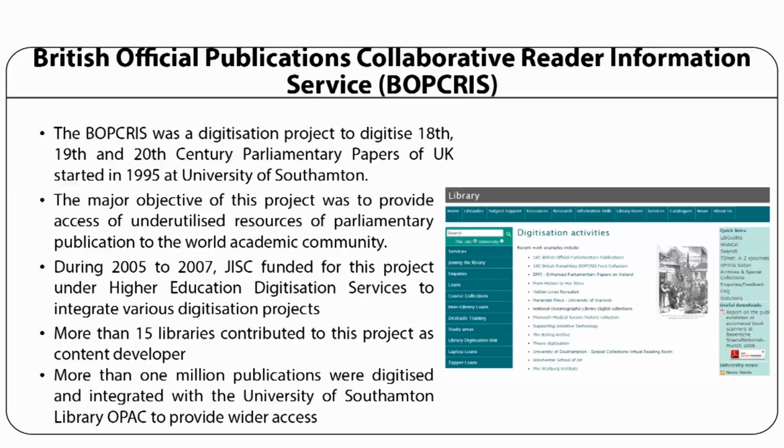The British Official Publication Collaborative Information Service was a digitization project aimed to digitize 18th, 19th and 20th century parliamentary papers of the UK and provide access to underutilized resources of parliamentary publications to the world academic community. The University of Southampton initiated this digitization activity by digitizing the Ford collection of British official publications in 1995.